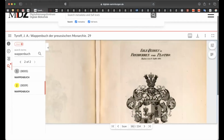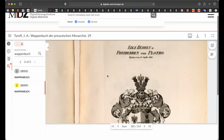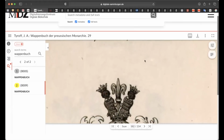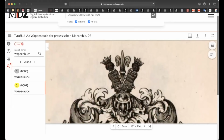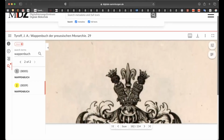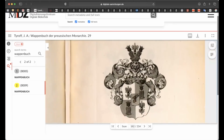All right, this is in volume 29 of the same book of the Prussian noble family coat of arms books by J.A. Tyroff. And it says here, Edelherren, Freiherren von Plotho. This is 1643, it says, see? Sword here, and then a double king here. Almost look like playing card type drawings, right? And the shield as well. Swarthy noble people, swarthy Europeans, Prussian nobles, royalty, family crest, okay?